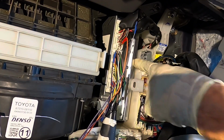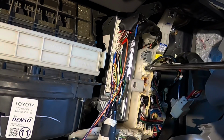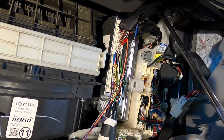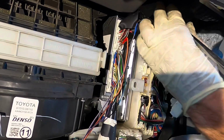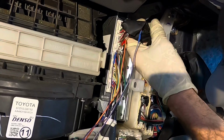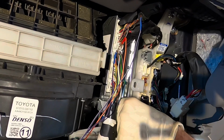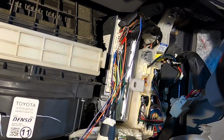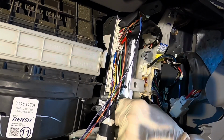All right, this big shiny component here is what is called the AC amplifier, and my instructions indicate that I need to remove that without disconnecting. So it looks like it's held in with a 10mm nut up here, and I see another one down on the bottom. So let's get all this disconnected. Easier said than done, I think. Yeah, there's another one down here. Looks like it's just two fasteners and it's loose.